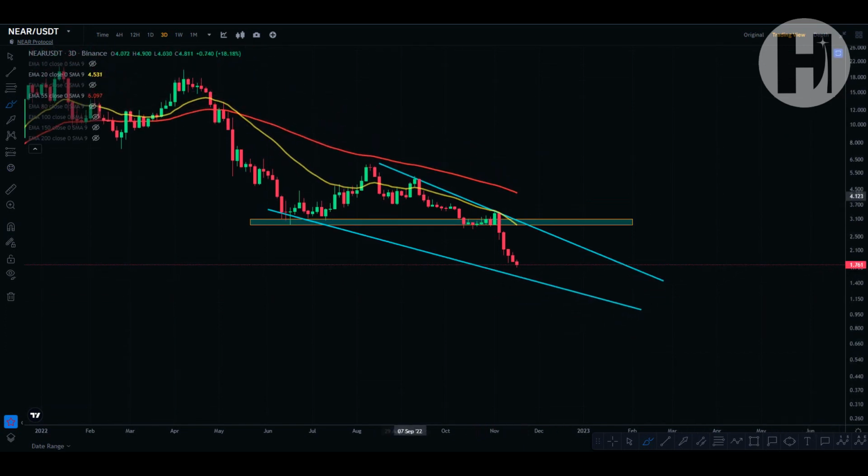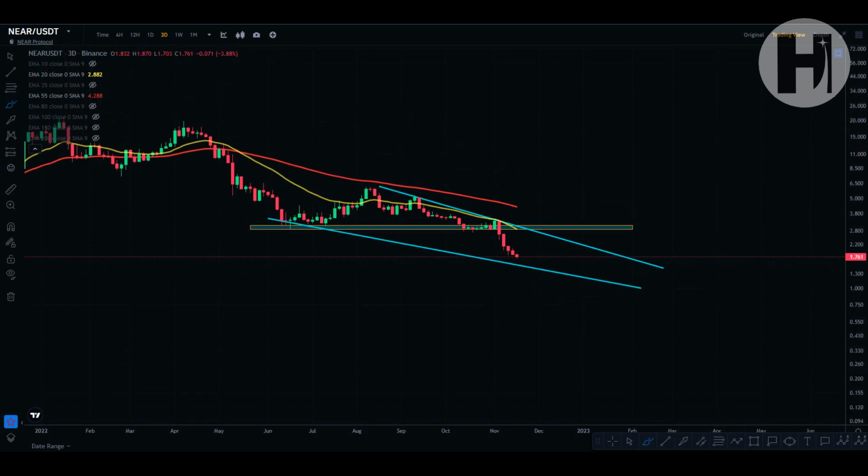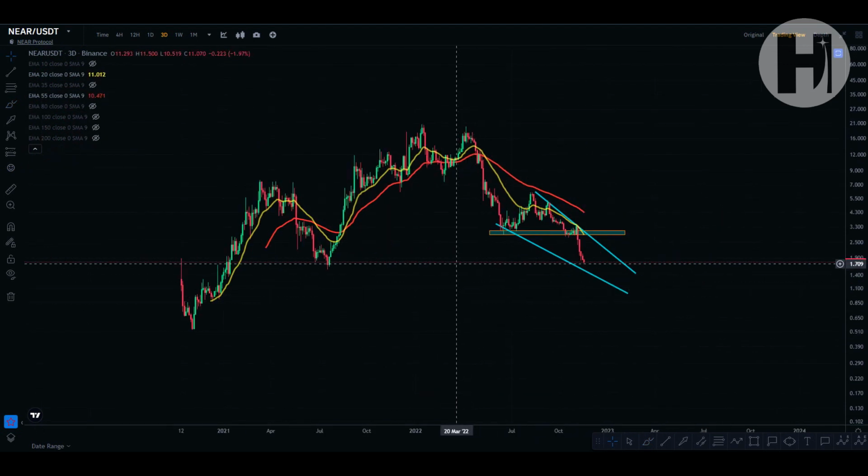And as you can see, we did have 2 fake outs here above the 20 EMAs, and back in April, we got above it and we pulled back down. This was the first August peak that we had, and then the September peak, and now the November peak. So we're printing lower highs and lower lows, and we're doing everything we need to be doing in a bear market, to be honest with you. And if you just buy off of support levels and you dollar cost average in, and you're not a degen, then you should be fine.